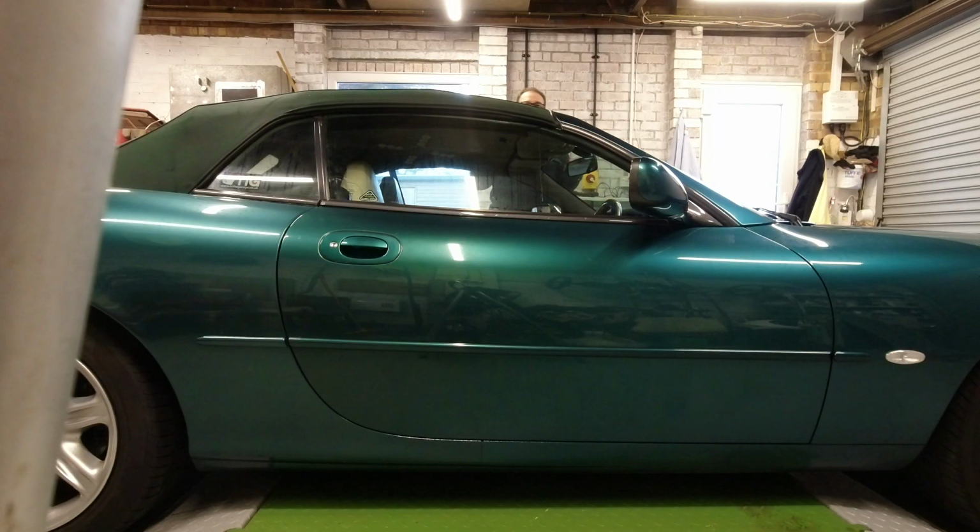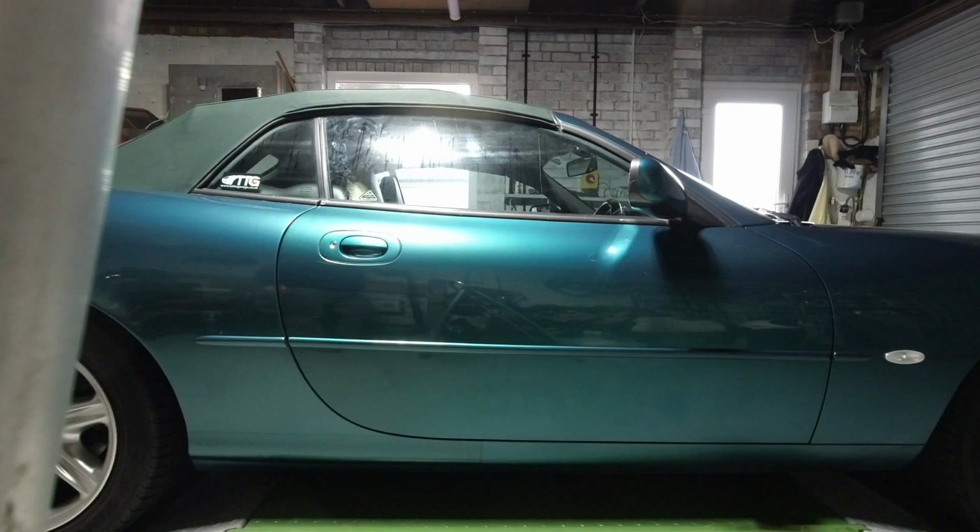So I'm going to switch back again. So this is the LED Battens. This is the SANSI. I like it a lot.